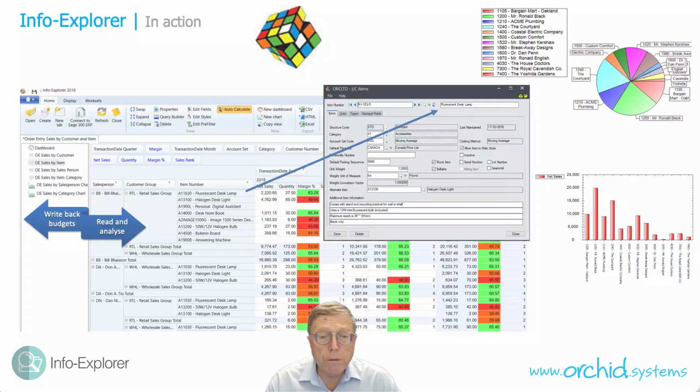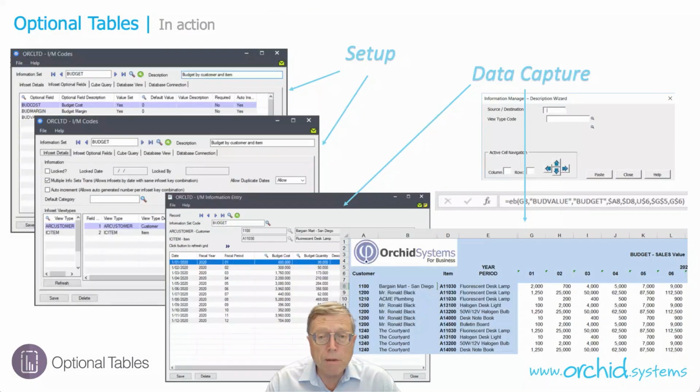Optional Tables provides custom, multi-dimensional data structures within your Sage 300 database, enabling better control and visibility while also allowing you to view and manipulate data in Excel and then write it back to Sage 300. In this example, we are looking at and working with a detailed sales budget by customer and item, all of which is held within Sage 300.